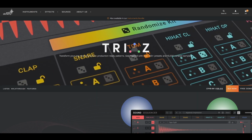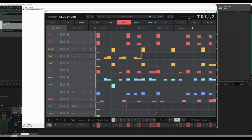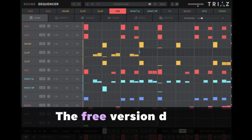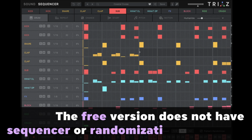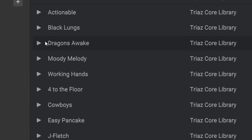Triaz is the newest drum machine in my VST collection. I tried the free version a few months ago and was so impressed I bought the full version. The presets are just excellent and cover a huge range of music genres. In fact, of the 3, it covers the most ground for different styles of music.